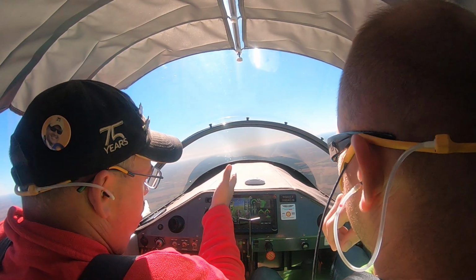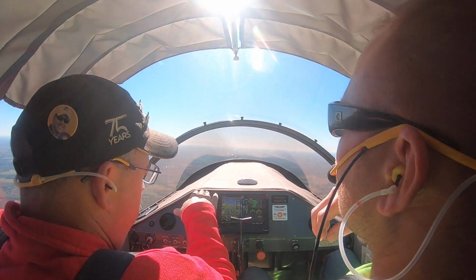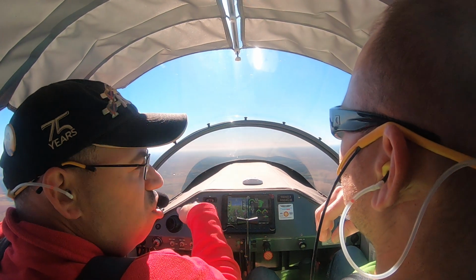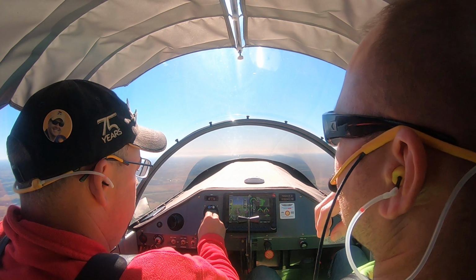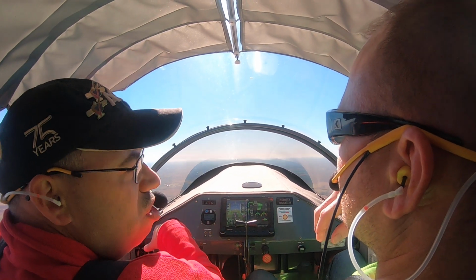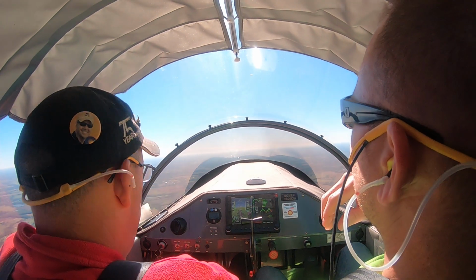But if, say, well, we're slightly turning. But if we wanted to constantly climb or constantly descend, we would need to hold pressure on the stick to keep us to where we want the airplane to be. We can use that trim tab to help take some of the pressure off. I see.